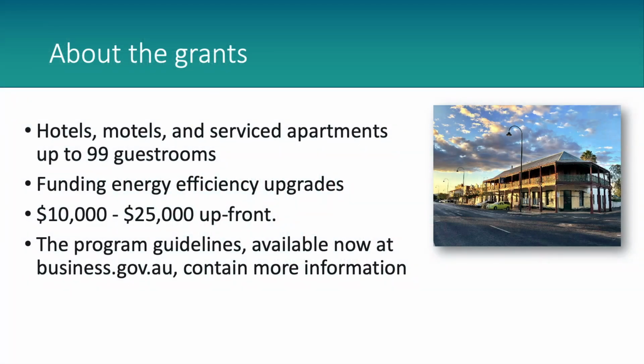The Hotel Energy Uplift program offers grants to fund energy-saving projects at hotels, motels, and serviced apartments with up to 99 guest rooms. Hotels can apply for grants from $10,000 to $25,000 to fund projects such as replacing or modifying equipment, improving the building fabric, and energy monitoring and management systems. The grants can pay the full cost of eligible projects. Hotels don't need to contribute funds unless the project costs more than the maximum grant value.